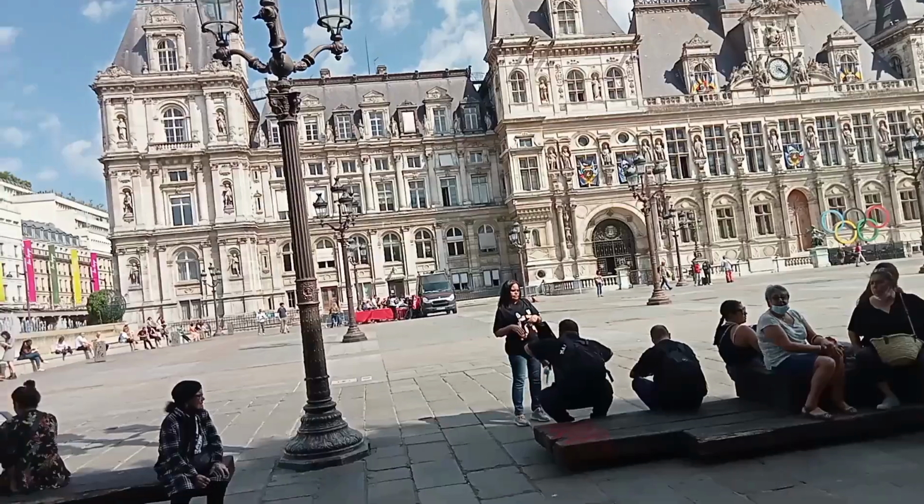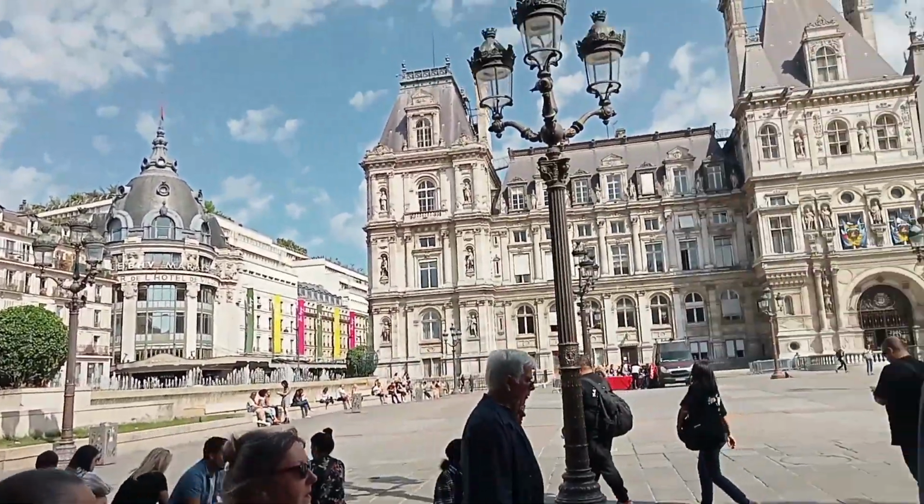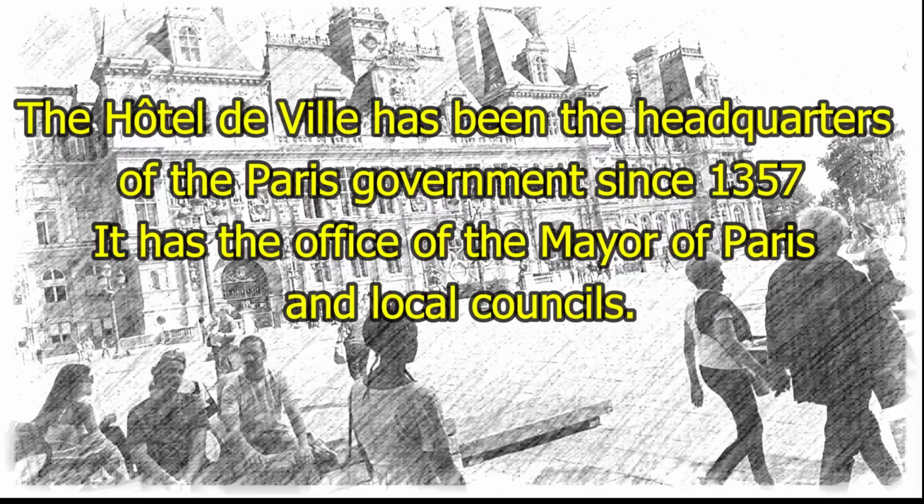Hello again, I just went 3 metro stops to a stop called Hotel de Ville, and I'm going to show you what we're going to find. Well, when you think of Paris, you think of buildings like this. This is Hotel de Ville, which is basically the city hall. The Hotel de Ville has been the headquarters of the Paris government since the year 1357. It has the office of the mayor of Paris and the local councils.